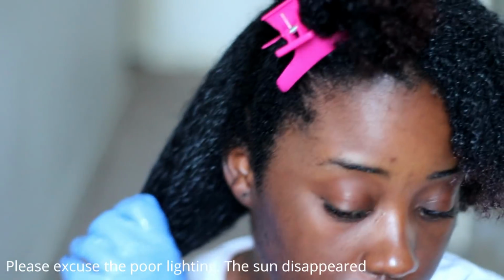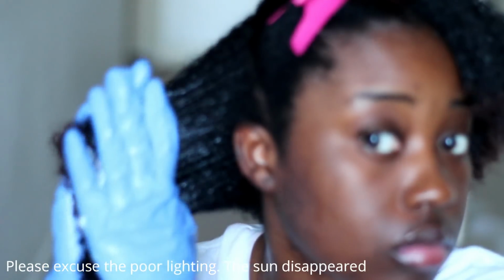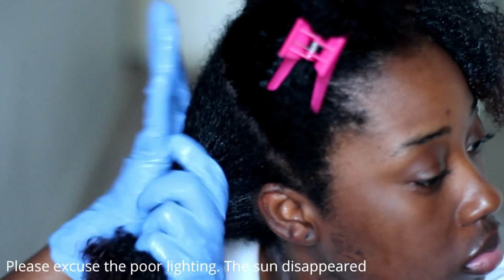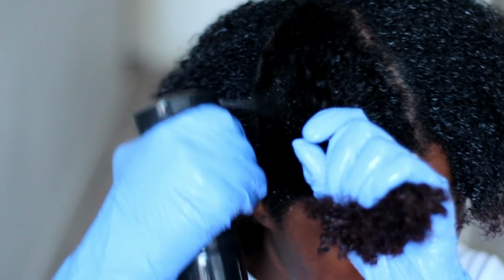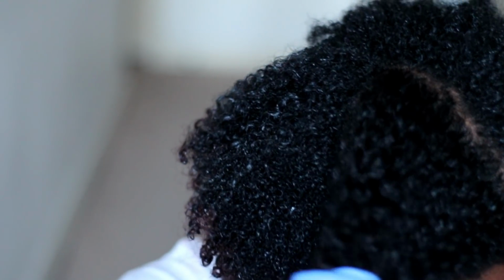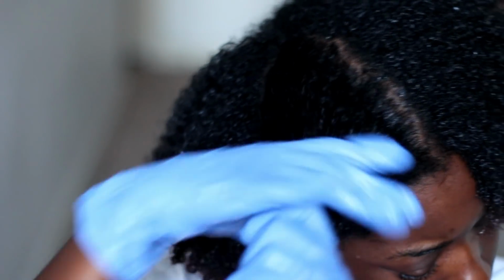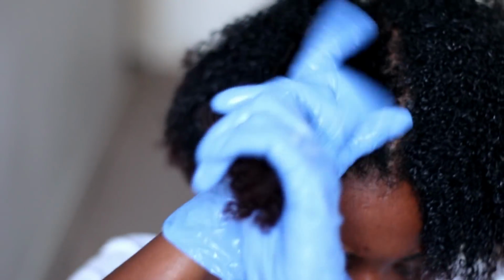So I've excluded the mousse, and I'm going to go back in with the leave-in conditioner because that was okay. I'm just going to do a really simple, true wash and go. I literally applied a liquid leave-in, then the Nourish Me leave-in conditioner, and then I added an oil on top. And I did that in very, very large sections because at this point I was just over this whole wash day. Nothing was working out, and I was tired. So that's what I did.